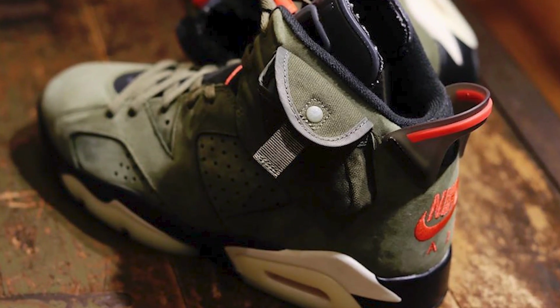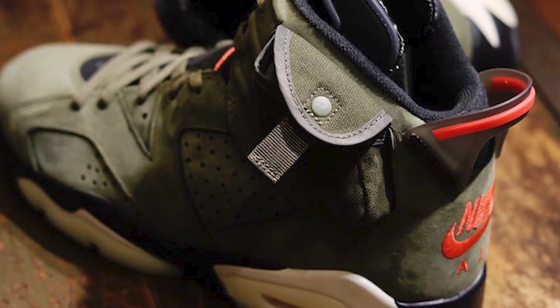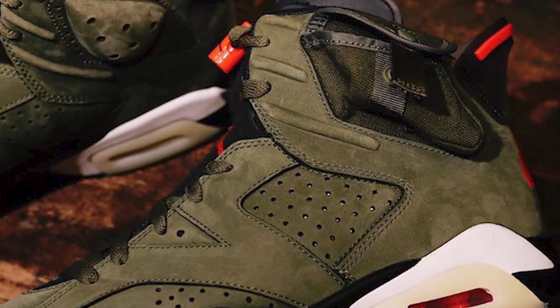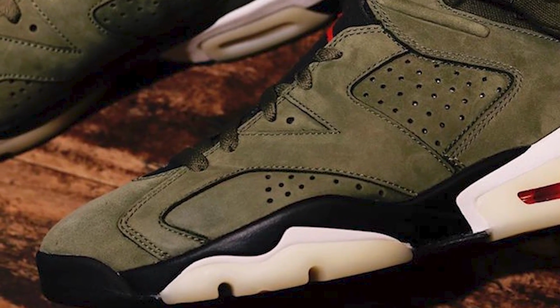This pair itself is super sought after and one of the most valuable Air Jordans that we've ever seen come out of Jordan and Nike. Being that it is a Travis Scott collaboration, this is again drawing the fans from that genre, and definitely people who love Travis Scott and his music are seeking after this pair specifically, increasing the value even more.